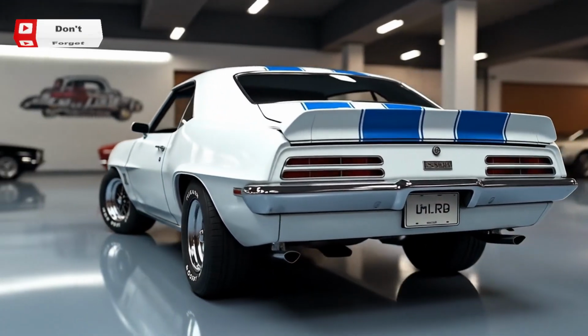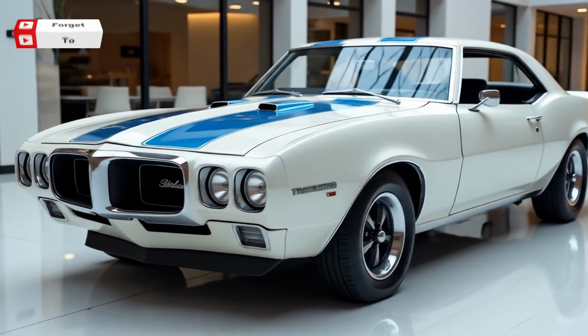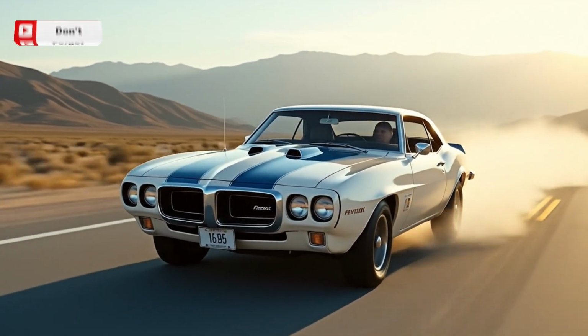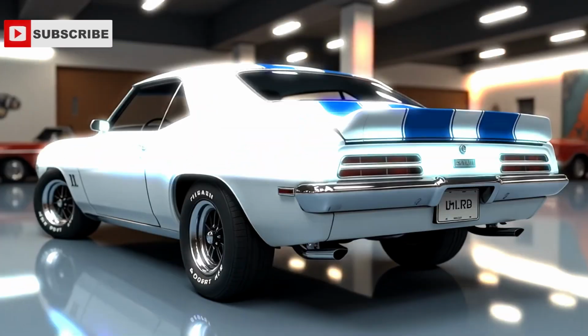Today, the '69 Trans Am is one of the most sought-after muscle cars ever made. It represents the beginning of something big, the birth of a performance dynasty that would dominate the 70s and beyond. Long before the Trans Am became a movie star, it was a rebel, a street-legal outlaw built in defiance of the rules, a car that said, "We will race one way or another."